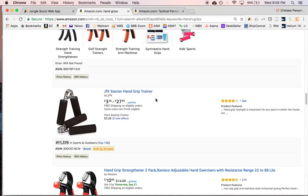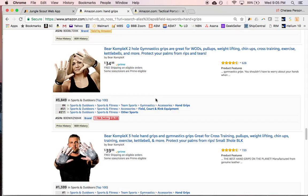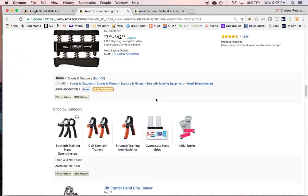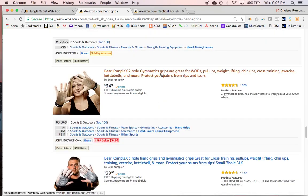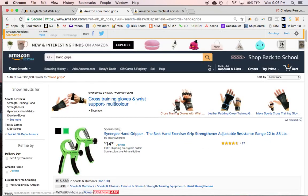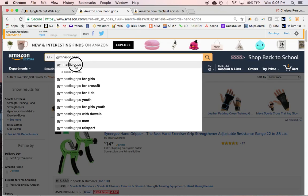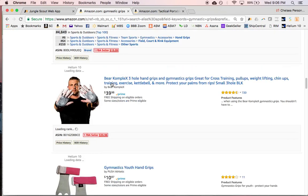Okay, I can see that hand grips is not really the right keyword. I guess it could be. That's fine. Let's just see what other keywords are in there. Gymnastic grips. Let's try gymnastic grips, because that might be a little bit more accurate. Gymnastic grips. All categories, remember that. Check that out. Okay, yeah, that might be a little bit better.